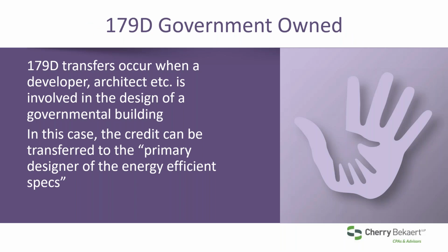The 179D program has a special provision for buildings owned by government entities that allows the architect or engineering firm that created the energy efficient specifications to be assigned the deduction from the building's owner, since they are non-tax-paying entities. The governmental entity can sign a form that transfers the deduction over to the architect or engineering firm that did the design, and in some cases, multiple firms can share in the deduction for performing different roles. The government owner has ultimate responsibility to decide how much each designer receives. Many construction firms attempt to claim this deduction, but it's important to be aware that only the primary designer of the energy efficient specifications can claim the deduction.